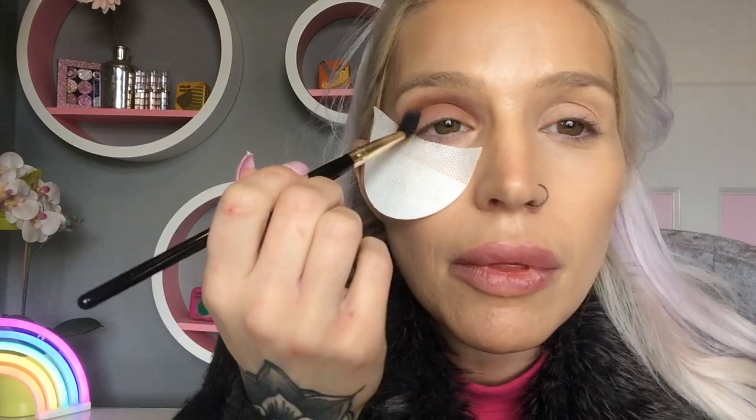I'm really glad that I've got this kind of face shield on, because if I didn't, I would definitely have a little bit of fallout up on my face. Oh, this eyeshadow is absolutely gorgeous. It's blending out like a dream. I love the shade of it. Oh, it's so gorgeous, guys. I'm so impressed with this.